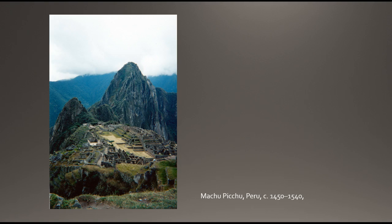The site contained houses for elites, retainers and maintenance staff, religious shrines, fountains, and terraces, as well as carved rock outcrops, and signature elements of Inca art that we can see in this site.